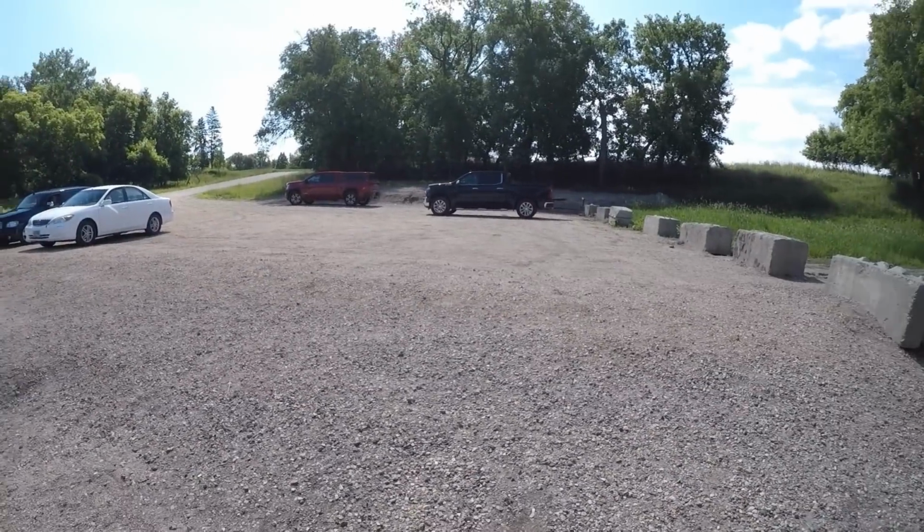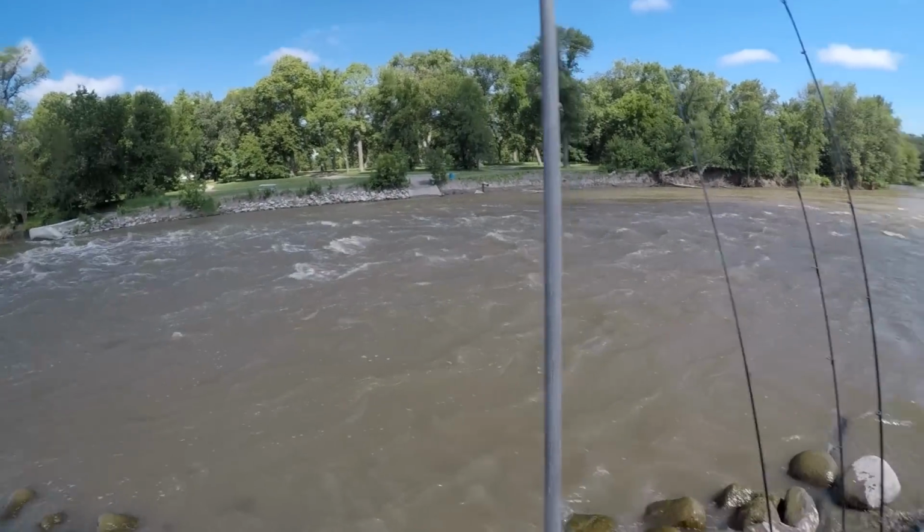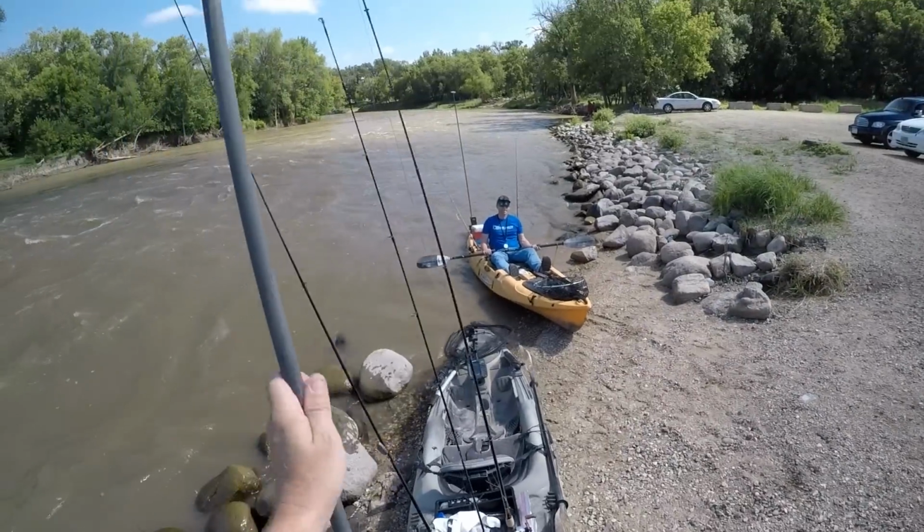So we drove his truck down here. We left my truck about 3 or 4 miles downstream. We're gonna do a little float and fish today, hoping to find some channel cats.